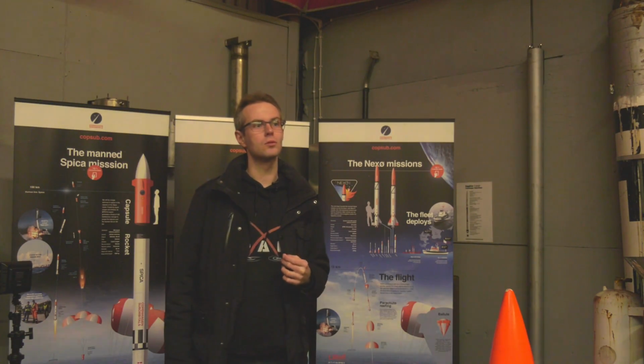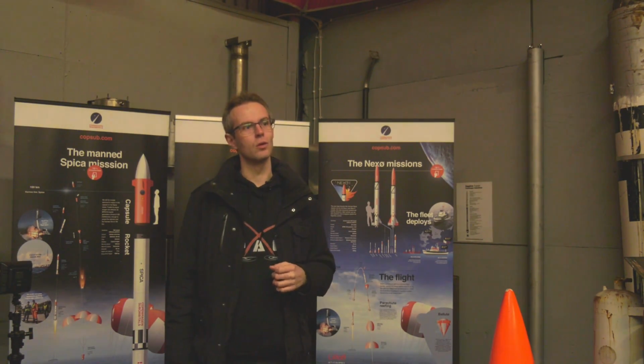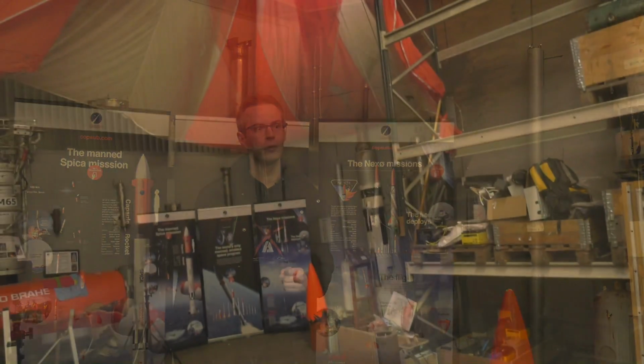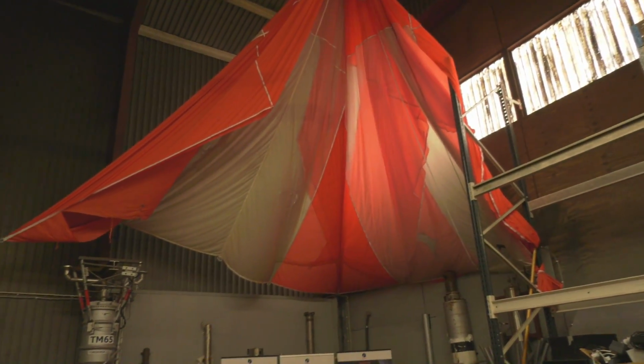It's somewhat similar to what Virgin Galactic is trying. They're of course using a sort of plane. We're using a more traditional rocket and a space capsule that will land in a parachute. But the overall goal is to launch a person into space.